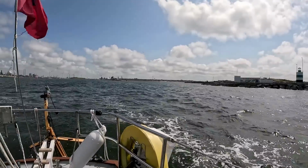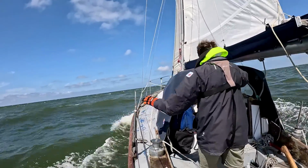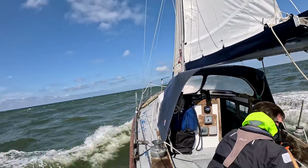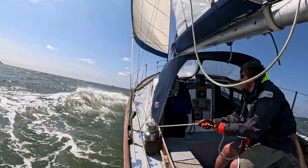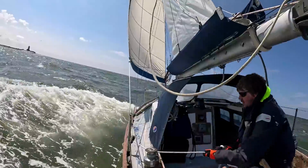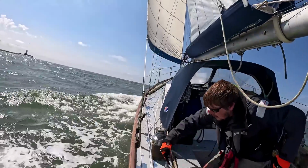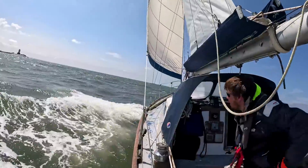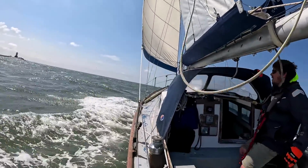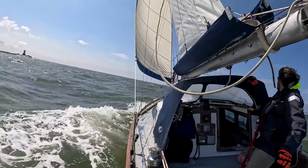Even at slack water, it just seemed like there was quite a lot of swell, even when there wasn't much tide running across it. But it was starting to flood, so there was a bit of chop, to be honest. In the end, once I'd cleared the knoll, I just tacked and let the tide carry me away from the entrance as quickly as possible. I didn't want to get in the way of any of the shipping traffic.